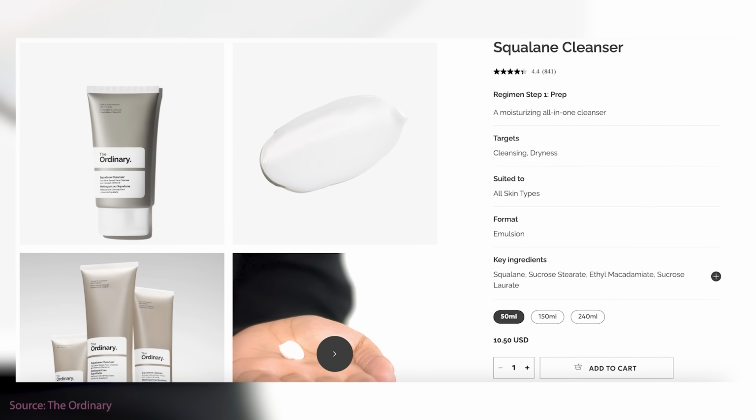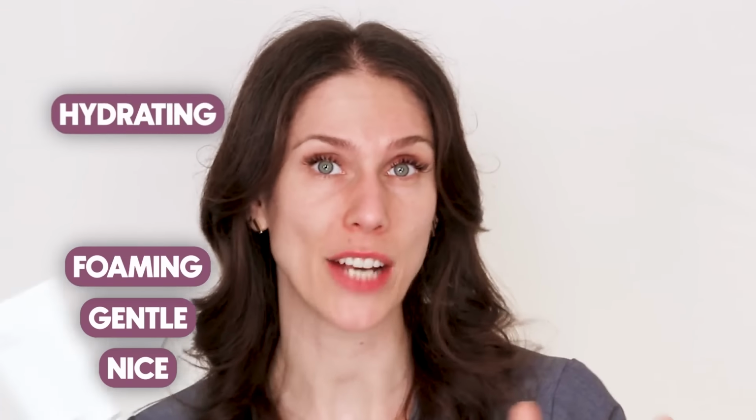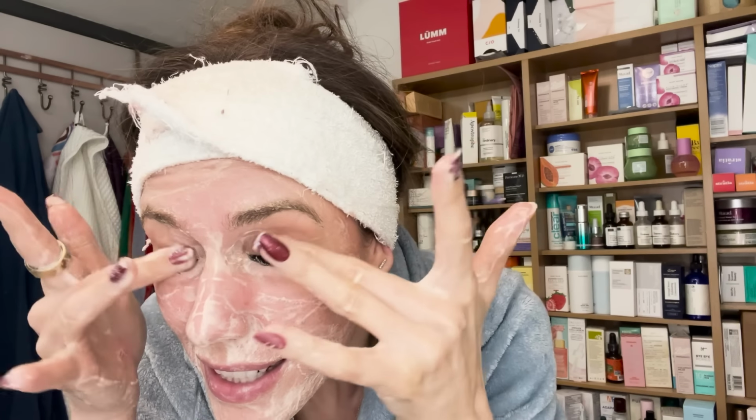The Ordinary previously had their Squalane cleanser, which is more of an oil cleanser. I personally wasn't a fan of it for my skin. This has very quickly replaced many of my other cleansers as a favorite. When I use this on myself, it's nice, it's gentle, it's foaming, it's still hydrating, but it breaks down dirt and gunk and sunscreen really well. And the Glucoside foam in here is also very, very gentle, and it's really only got like 5 ingredients and no fragrance. And I can actually use this as a body cleanser as well.